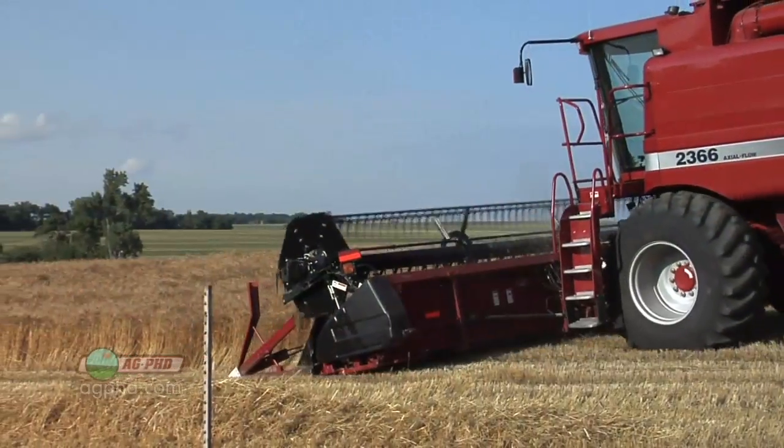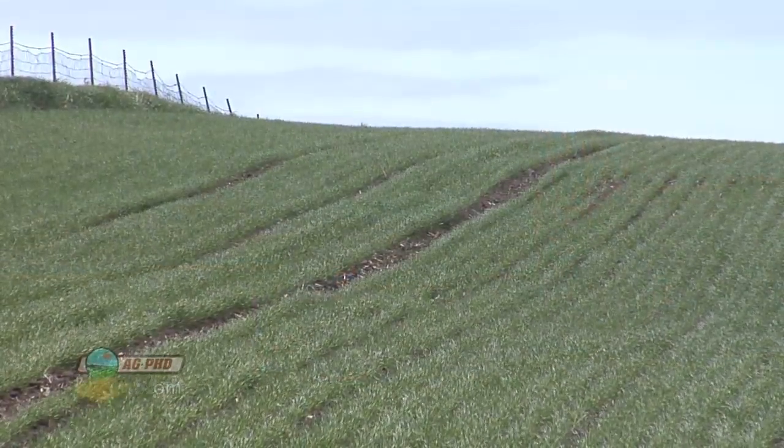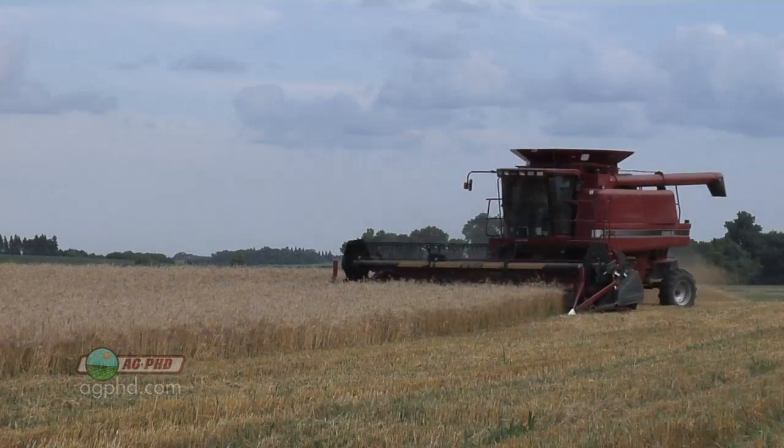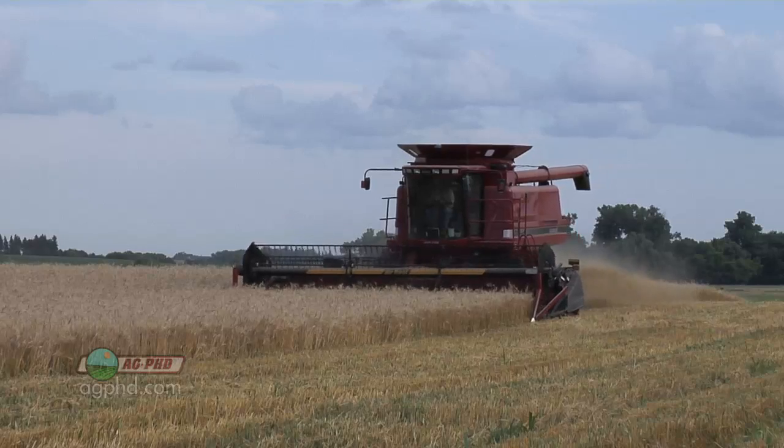All right, well, the other question too is, am I going to get more yield? Why would I do it? I mean, I realize I'm going to save some money and that's fine. Am I going to get more yield out of this? Is it going to encourage me to be out in the field more now that I have these tramlines?